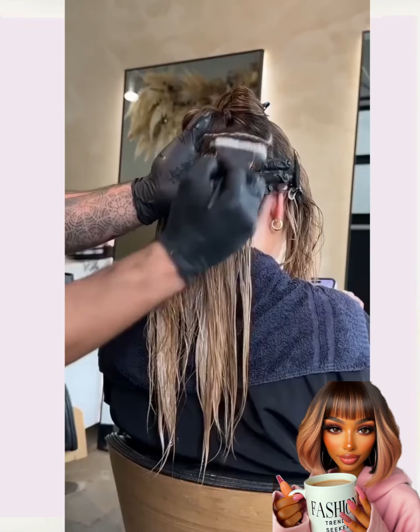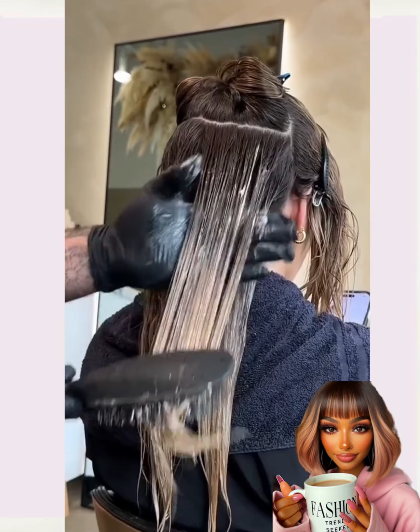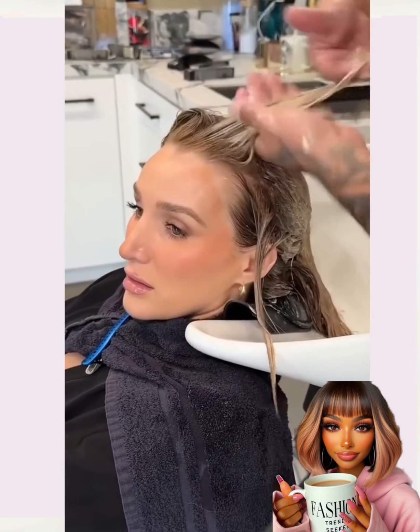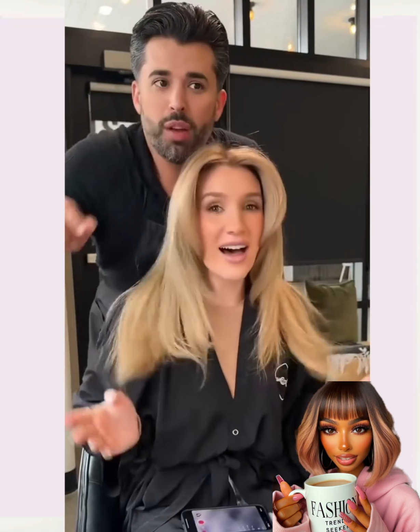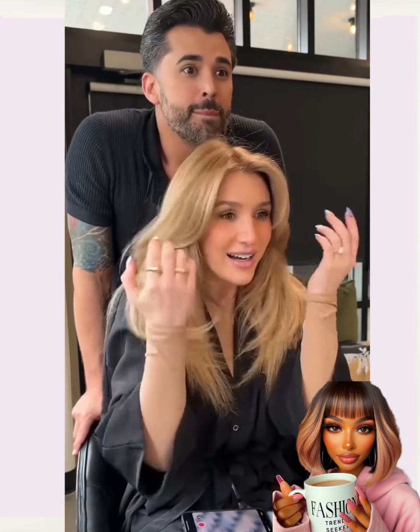So here we have someone, she has about mid-length hair here. She's getting some color done. Stylist is doing the brush through highlighted technique that gives you a natural sun-kissed vibe. So he's using quite a few different techniques here. Oh, this is beautiful. She did get the bangs going there. The curtain style bangs just kind of frame up the face, giving it more of that layered feel that's very in right now.